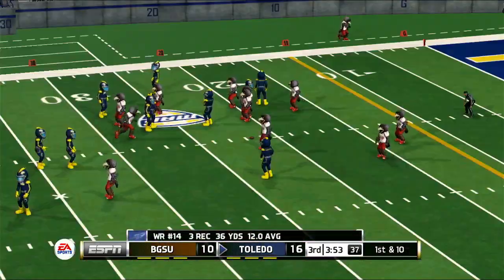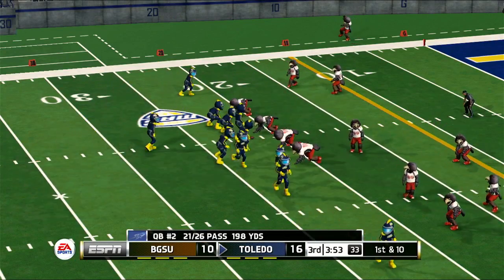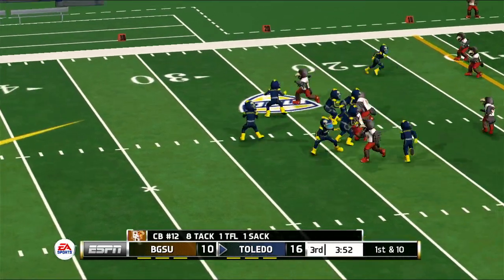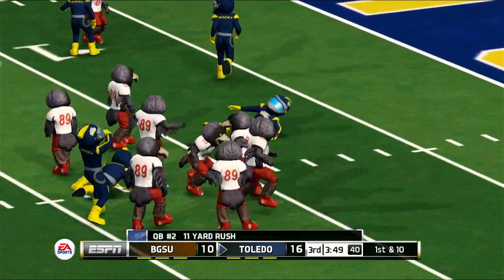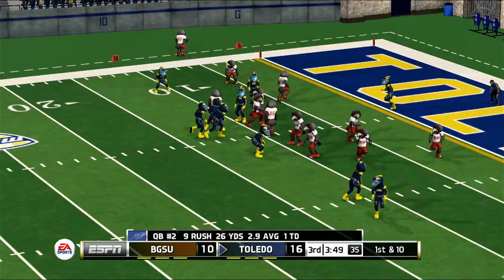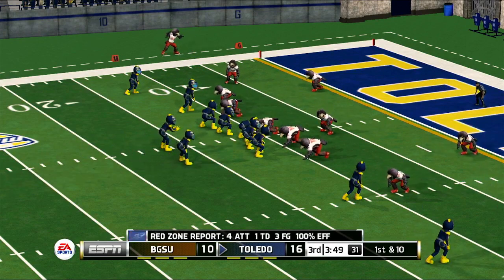Brad, you can really feel and sense the energy coming from the sidelines right now. They know how important it is to pick up first downs. And the coaches right now are showing the excitement they have in rolling out the next play for the offense. But clearly, the offensive coordinator is very happy about the execution in that last play. Toledo is up by 6.